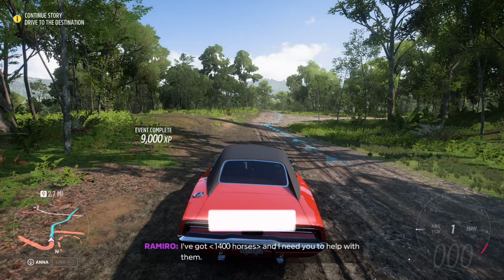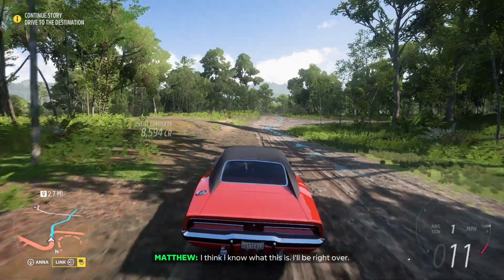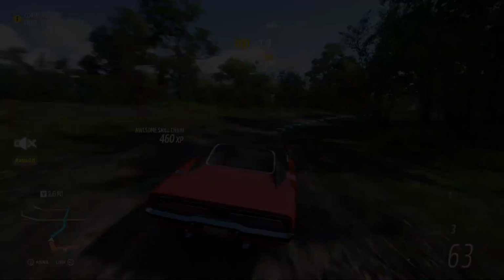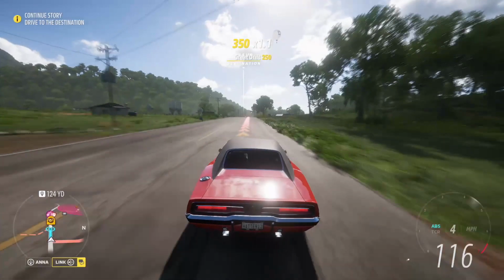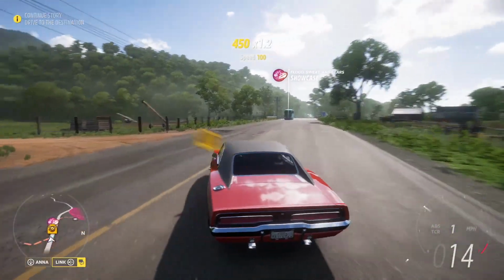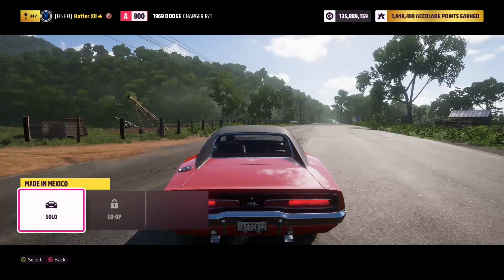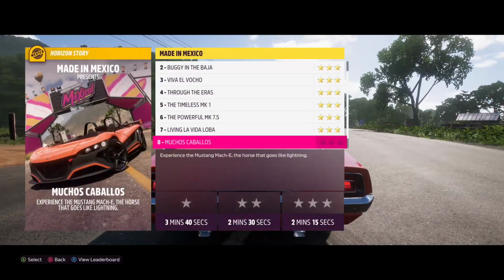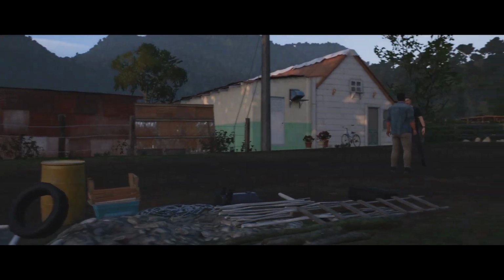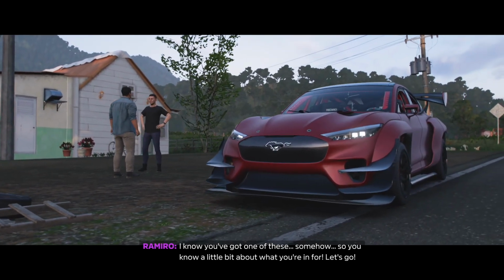I've got 1,400 horses and I need you to help with them. I think I know what this is. I'll be right over. I know you've got one of these, somehow, so you know a little bit about what you're in for. Let's go!